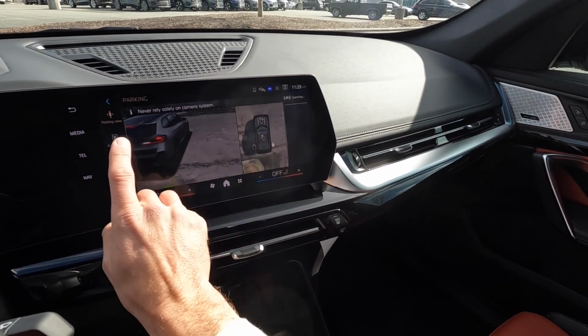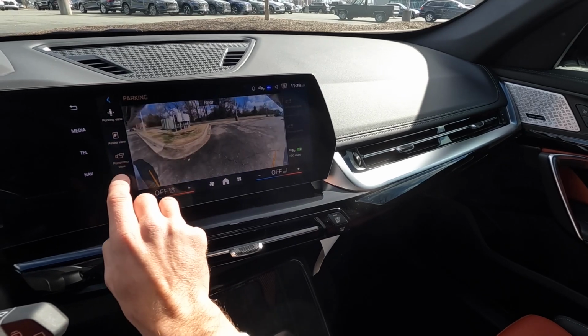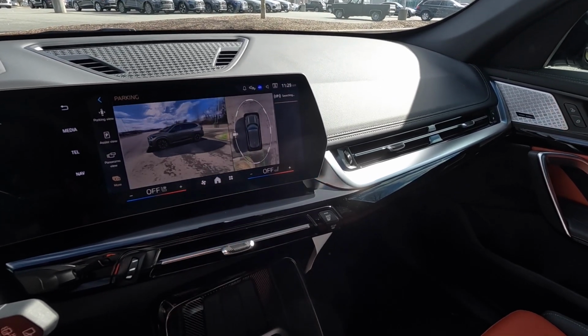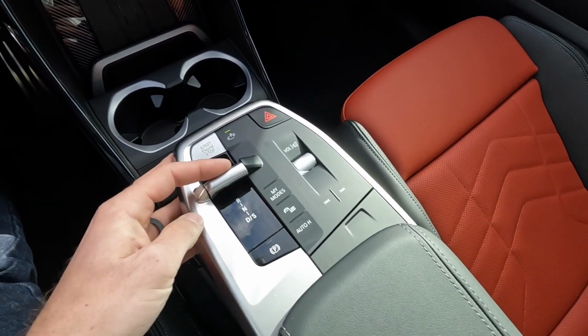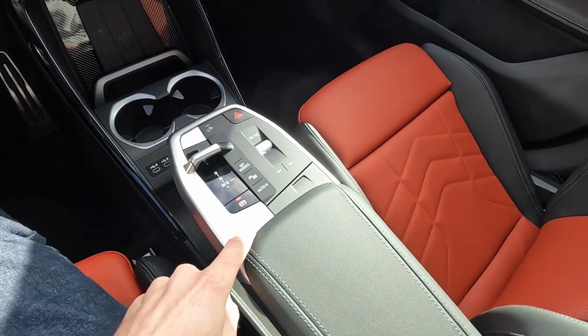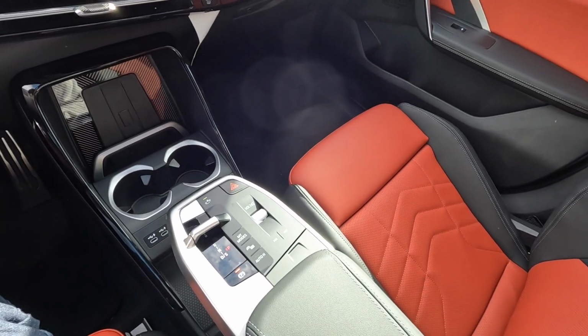with that 360 view. So you have several different angles that you can go into, including that 3D one, where you can go around the entire exterior. There's drive and sport mode, so that allows you to use the paddle shifters, and then park is simply just by pushing on the e-brake.